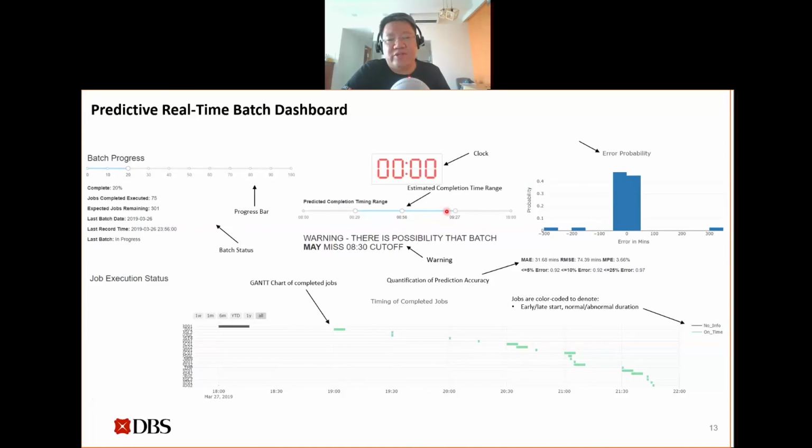On the right, you see an error histogram of the prediction, based on the same features jobs that you have right now, historically over time. So this gives a way to gauge the confidence of the prediction. If you see very narrow error bars, you know that your predictions are pretty accurate. If you see very wide, then likely the prediction might not be so accurate. Below, you get the actual numbers in terms of mean absolute error, mean absolute percentage error, root mean square error, and so on and so forth.